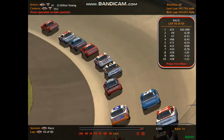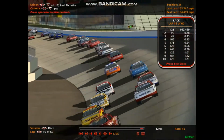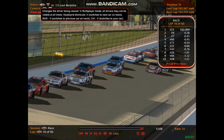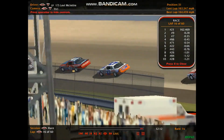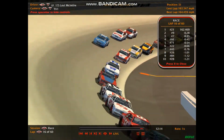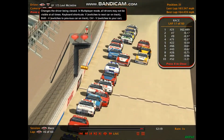Dylan Young up from 39th to 28th right now in the order here. Schwartz in 29th, and Levi McIntyre, who started this race dead last, has gained 10 spots. He's at the 31st position, trying to make his way up to the front. As we mentioned at Dover, that is quite a challenge on this track here.